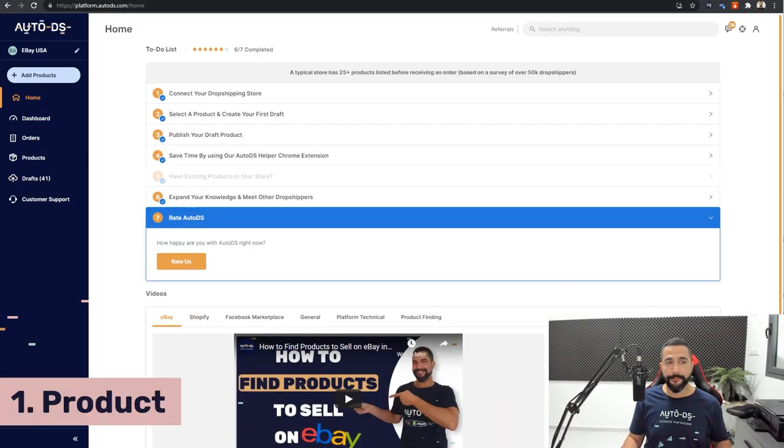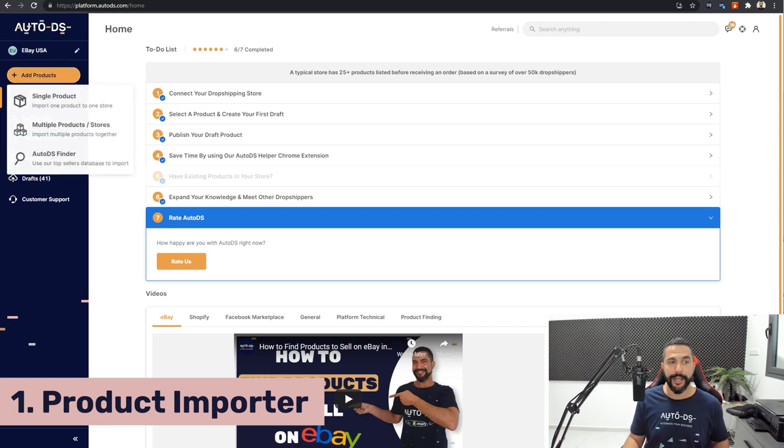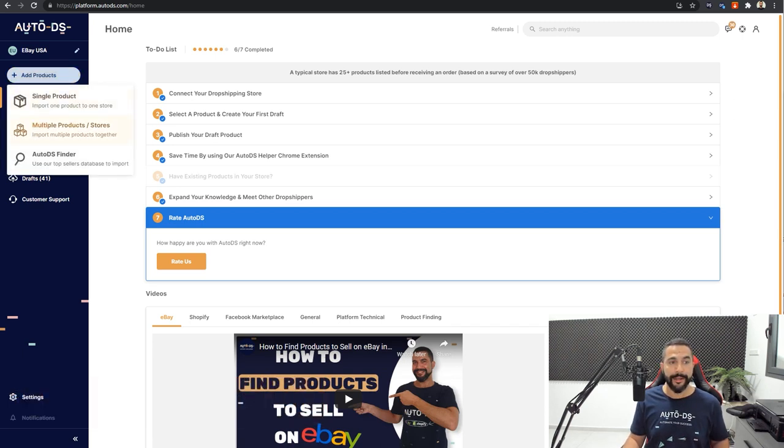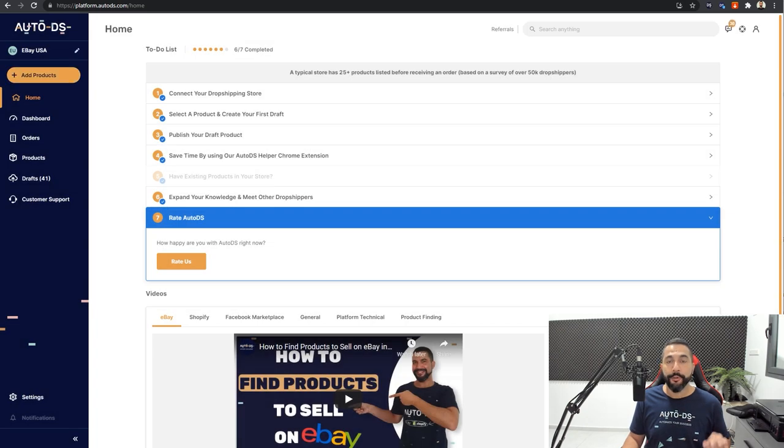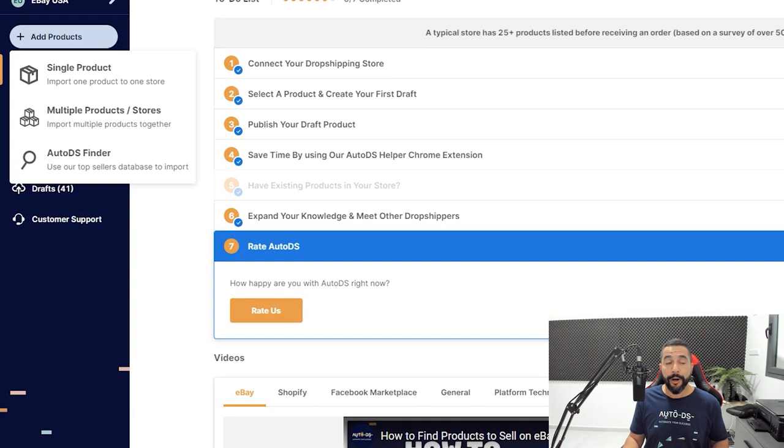On the AutoDS platform, which you guys are very familiar with, I'm going to click on add products on the left side. Only this time, instead of opening this window for the multiple products or stores importer, which is what you guys have been used to, you are seeing three different options. If I click on add products, you'll have a single product uploader, multiple products or multiple stores, which you guys have been used to up until now, and the AutoDS finder, which is also there. The difference is the single product importer.